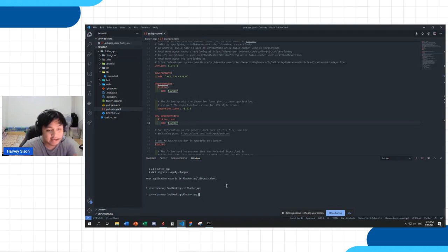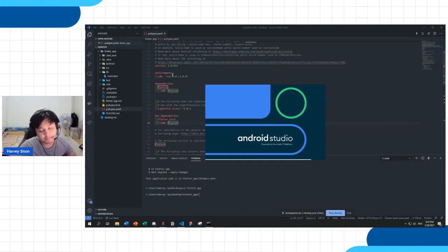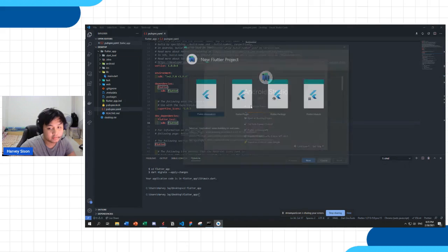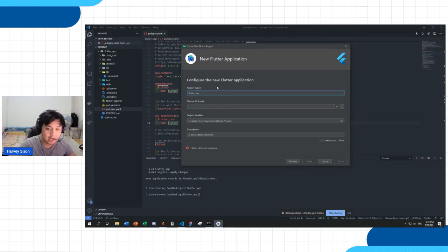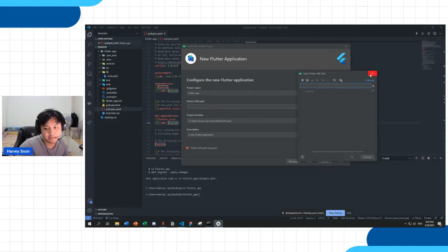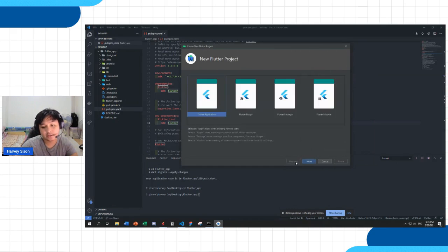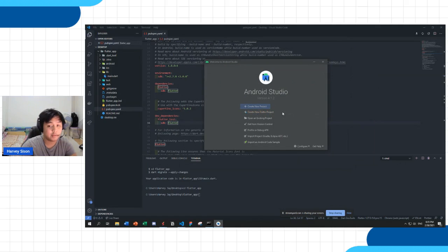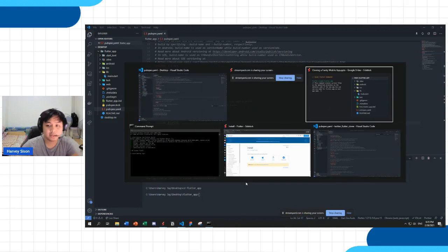If you want to create an application using Android Studio, you can just open Android Studio, install the necessary plugins, and click create new Flutter project. So for this one, let's say Flutter application, flutter_app. I don't have my Flutter path set, but the scope of my workshop won't really go into Android Studio. I just wanted to show you how easy it is to create a Flutter app using Android Studio. You just have to click create new Flutter project, assuming that you have the plugins downloaded, which are Dart and Flutter. I can just update them if needed. I think that's all for this segment.